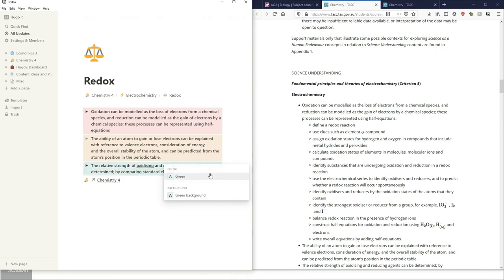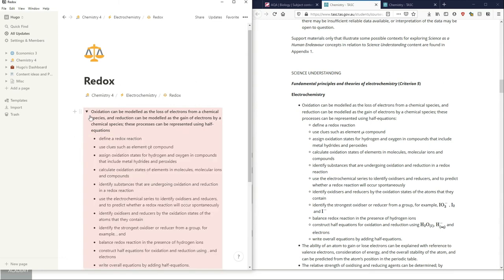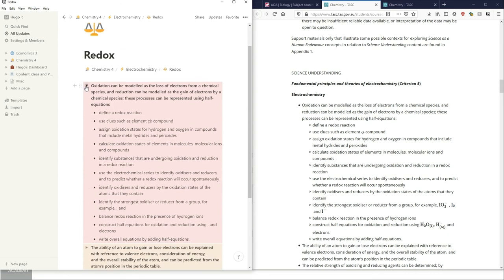So I don't know if it's not coming back as green, so that should be green as well. So red, orange and green. So then you know which ones you need to come back to until you test yourself on these again and it becomes orange or green.